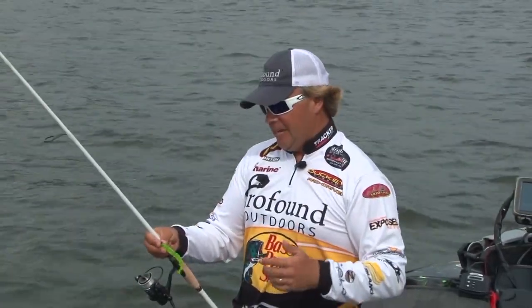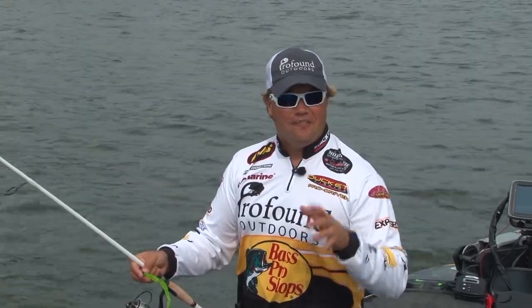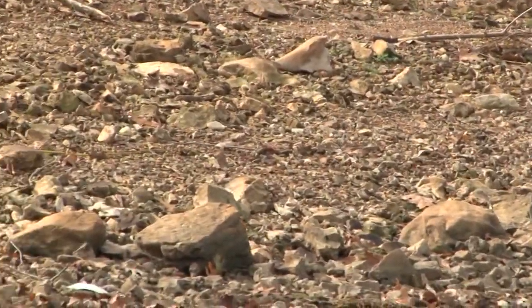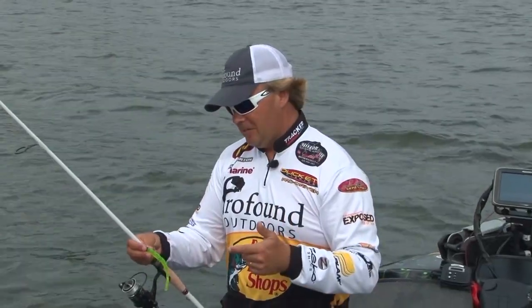Hey guys, we hope you learned a lot today. Fishing smallmouth bass, look for pea gravel, look for chunk rock. You're gonna find them, any southern reservoir that you're on that has them. Hope you guys learned a lot.